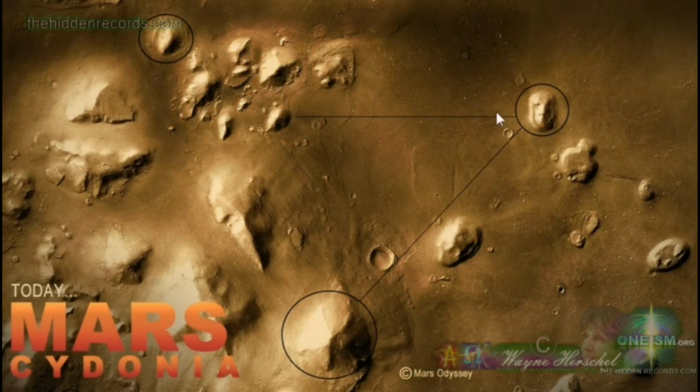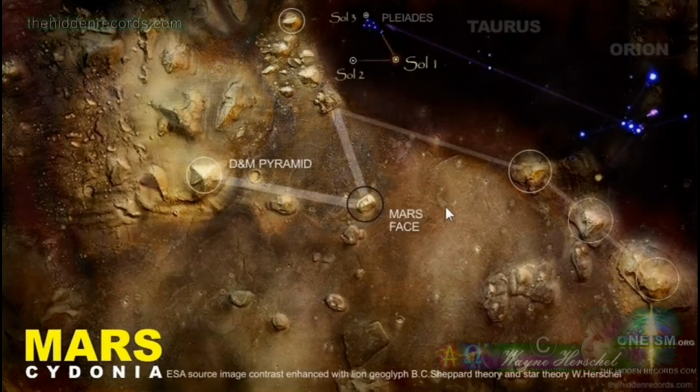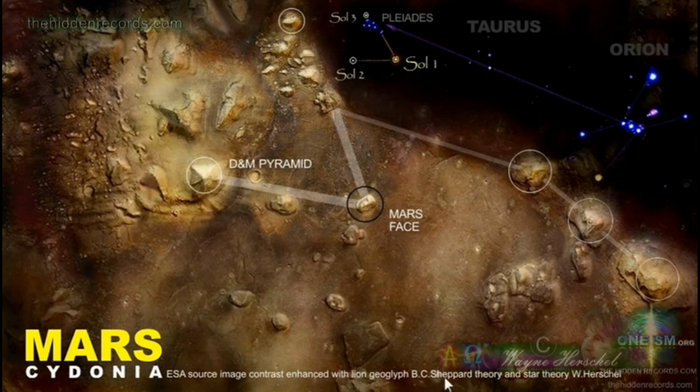Now look at this pattern. This is on the nose of the cosmic lion. There's a giant lion's face here. Look very carefully as we zoom in now. There's the Pleiades face, Dean Pyramid. Can you see the lion's face? Got to credit B.C. Shepherd for this theory. He discovered it. It is a cosmic lion. This is just like the lion in Egypt. It's just like the cosmic puma of the Inca. They all have this cosmic lion as an important founding monument.